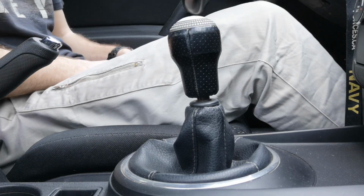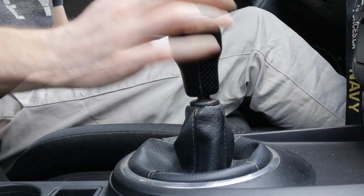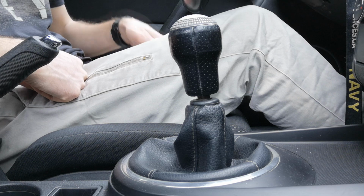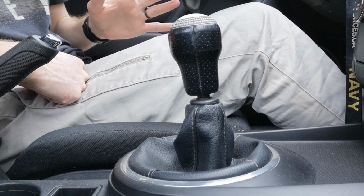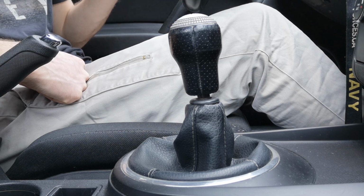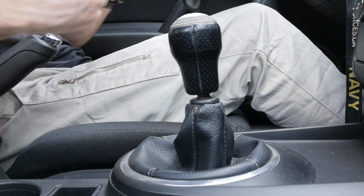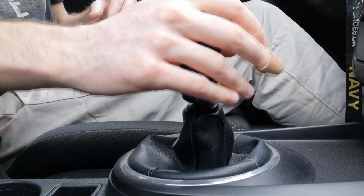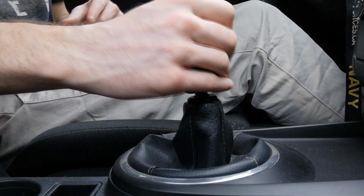So to start off with, my foot is on the clutch, just for your information. I find it really hard to get into first gear in this car, which is possibly my issue. Keep in mind, this is just my car. This video does not go for all Tiburons. But this is neutral. Obviously you can go side to side. Fourth gear really easy. Third gear really easy.